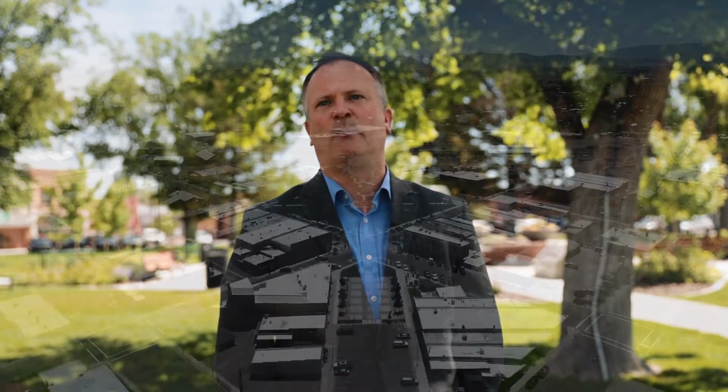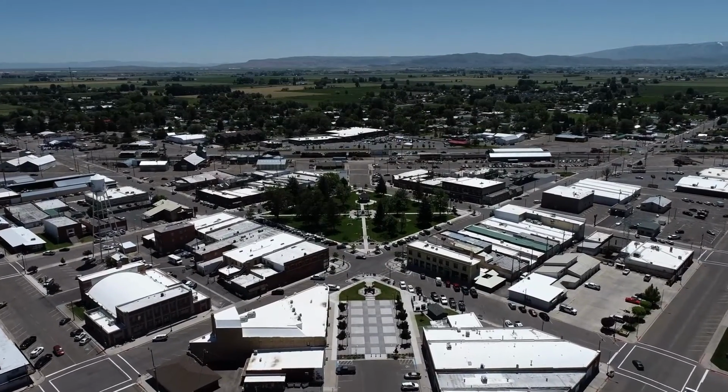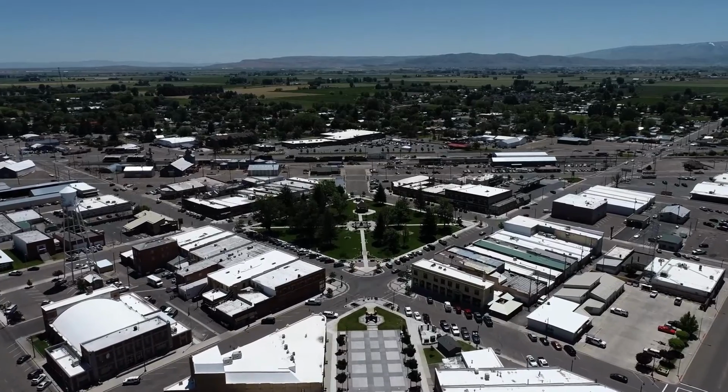And so here at the historic Rupert Square, we have almost weekly activities throughout the summer where the community comes together. In June, we estimate 30,000 people will visit the Rupert Square just for the planned community events that we have scheduled.